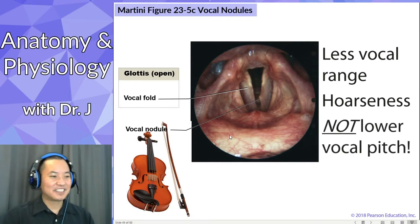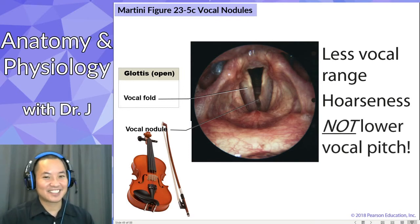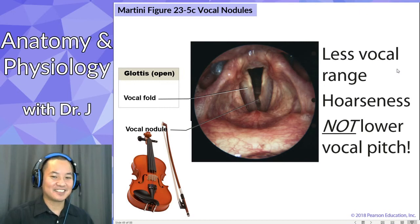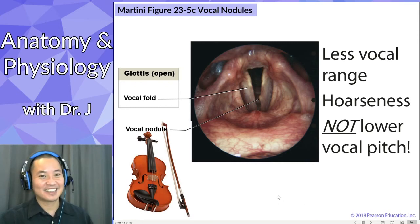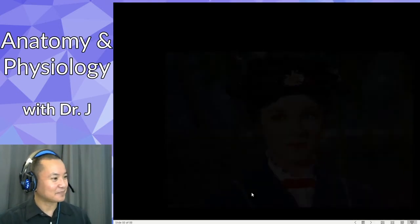And if you've seen the movie, what happens after she gets the surgery, it changes her voice. But it changes her voice, not like how it typically happens with vocal nodules. It does not necessarily mean you'll have a lower vocal pitch. Maybe if it caused a lot of slack in her vocal folds, it could end up with a lower pitch and turn her from a soprano into a bass. But yeah, that's not the actual thing that happens.